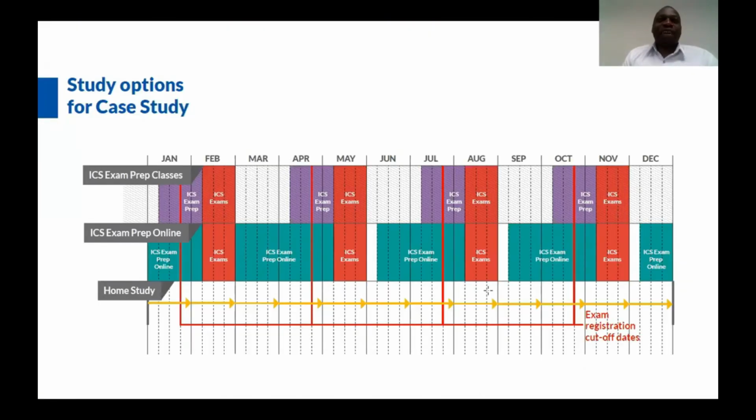So in terms of the case study, we have three options: physical classes, online classes, and home study. If time permits, I would advise that you attend our physical exam prep classes. We call ourselves case study experts. We always aim for a 100% pass rate.